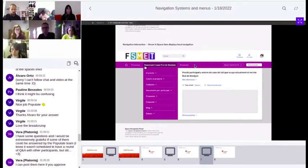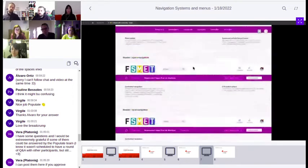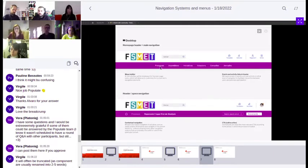Nadia asked about the custom menu builder. I think that Álvaro already answered that question. It's as simple as letting the admin choose what elements there are and how they are named in the menu on the home page, because right now you can only put the spaces that already exist. You can change that name.